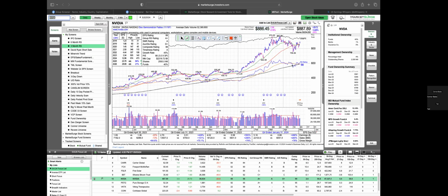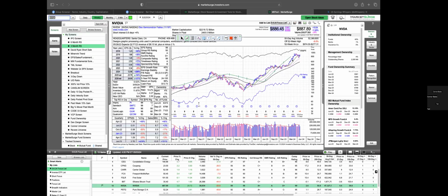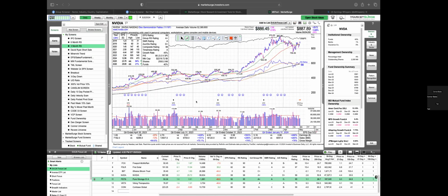Nvidia, can't keep your eye off the leader of the market, back above the 50-day, and it's really carving out a pretty nice base. Weekly still looks constructive, and earnings in 17 days.